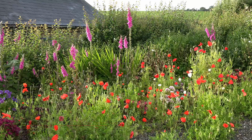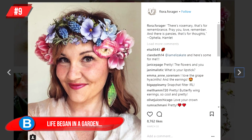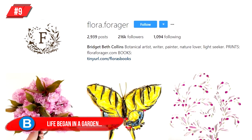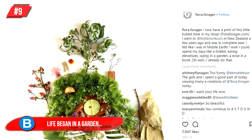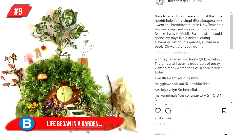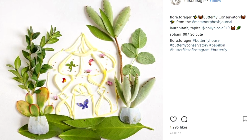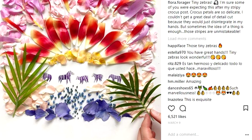9. Life Began in a Garden. Here's another person who is taking nature and transforming it into something even more beautiful. Beth Collins from Seattle uses flowers, twigs, and basically any kind of plant material she can get, and makes a variety of stunning images. She has made human faces, birds, sea life, and more. Each image has depth, vibrancy, and color.